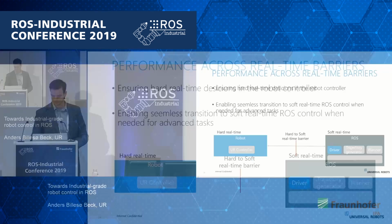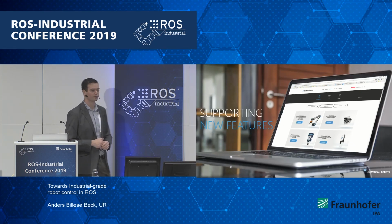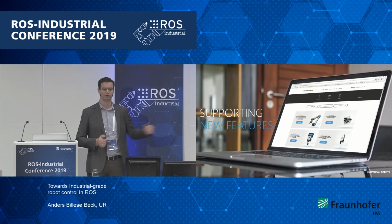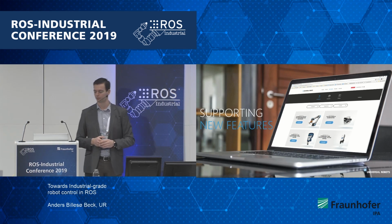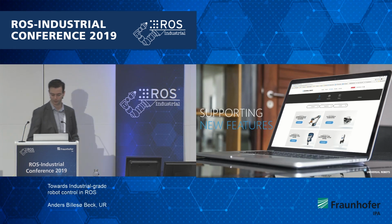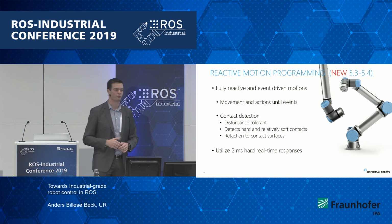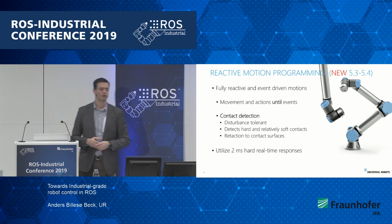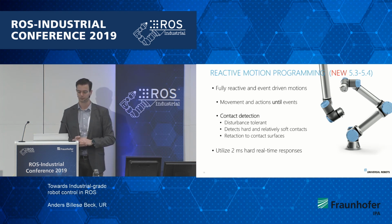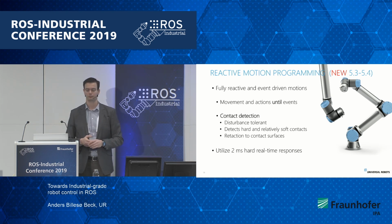All right, so of course we also want to bring in some of the new features of the robot, right? So in the end, we keep pushing new features to the robot, and we want to make sure that all that benefit is also provided to the ROS environment. So I think around summer we launched a more reactive programming paradigm, halfway in the CB3 series and fully in the E-Series, so you can program more reactive-based motions. You can now do any motion until an event occurs.